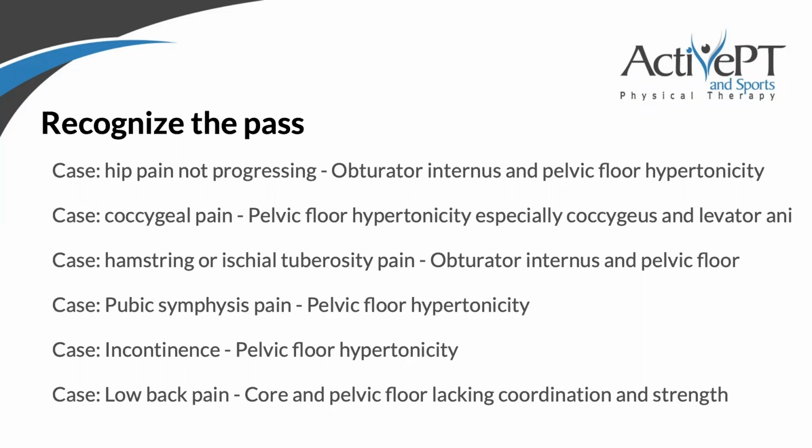Coccygeal pain, pelvic floor hypertonicity, especially it was the coccygeus and the levator ani group. I'm not going to go into all the anatomy, you guys can look it up, but hamstring and ischial tuberosity pain can be obturator internus. Pubic symphysis pain was just overall hypertonicity. And then incontinence can be hypertonicity, but then also it can be just poor activation or poor coordination. They might have really good strength, but they don't know how to activate it.